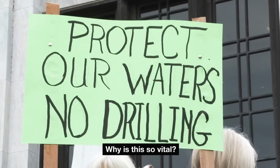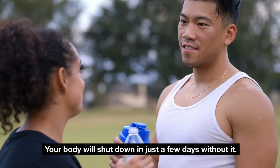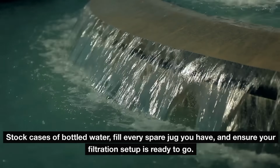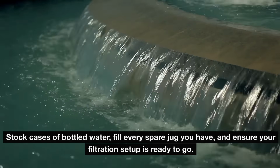Why is this so vital? Because no amount of food will keep you going if you lack water. Your body will shut down in just a few days without it. Water is the foundation of your survival strategy. Stock cases of bottled water, fill every spare jug you have, and ensure your filtration setup is ready to go.